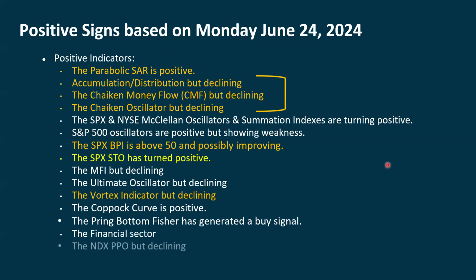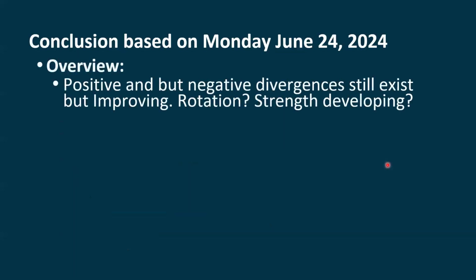The financial sector is positive, and we're still positive with the momentum for the NASDAQ 100, but declining, as well as the bullish percent index for the NASDAQ 100. So our conclusion, we're positive. These negative divergences are still there, but they are improving for right now. We're wondering if we're seeing some rotation as we see the broader market do better. Value's been doing a little bit better, as there's been some profit taking in the large caps and especially in the mega caps. And so we're wondering, is some strength still under the surface starting to develop?